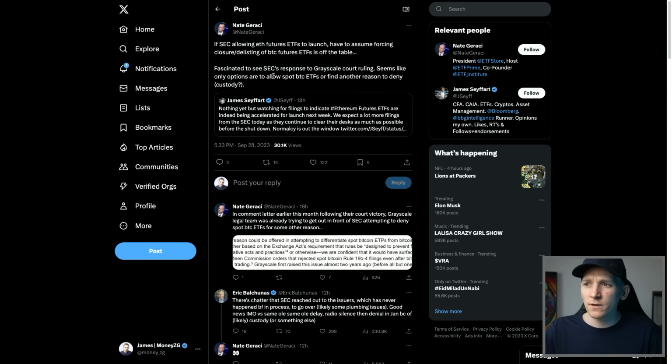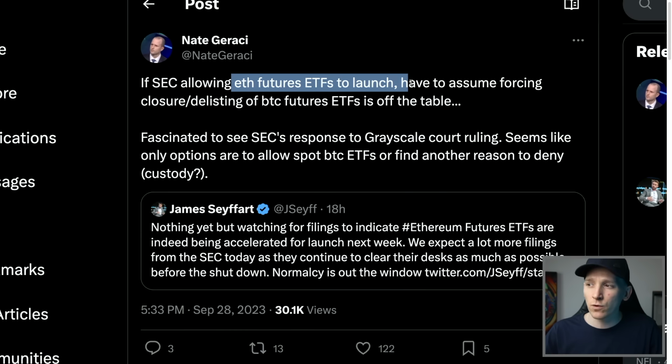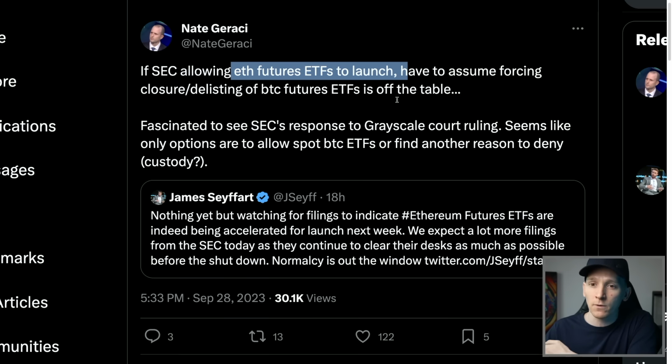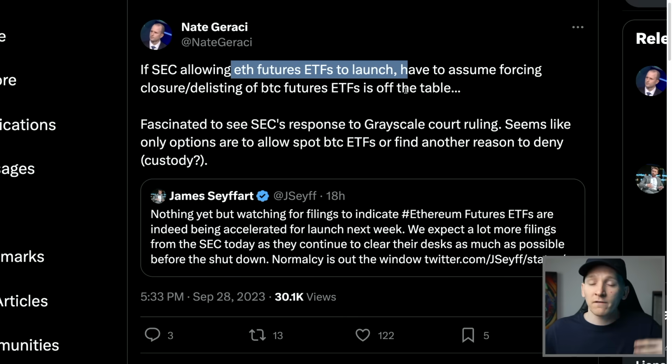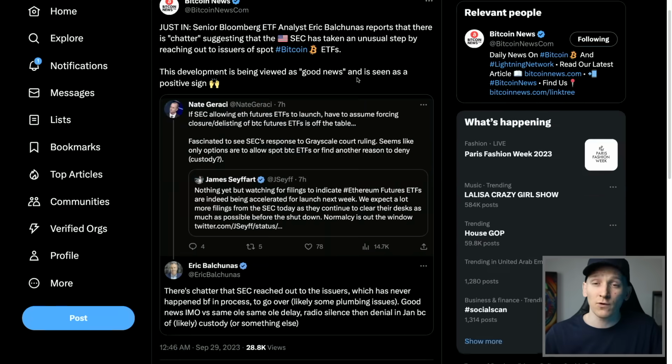Now, interesting here, you can see if the SEC allowing ETH futures ETFs to launch, we have to assume forcing closure or delisting of BTC futures is off the table. That's important because Grayscale won their case against the SEC. So the takeaway for me is they've allowed Bitcoin futures, they've allowed ETH futures, they're probably going to allow a Bitcoin spot, and that eventually leads into an Ethereum spot. So those two assets are becoming institutionalized, which I think is pretty important if you're an investor in these.